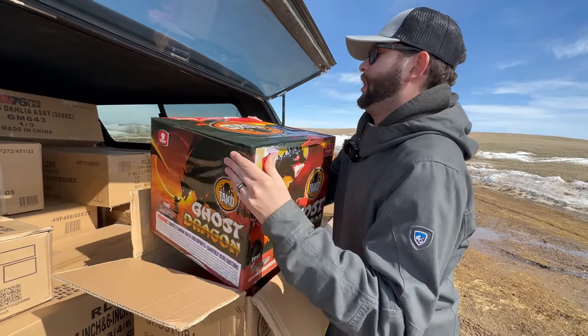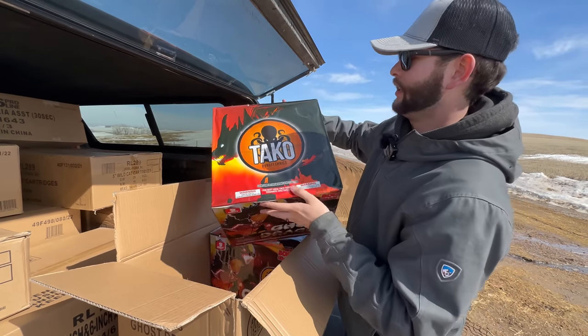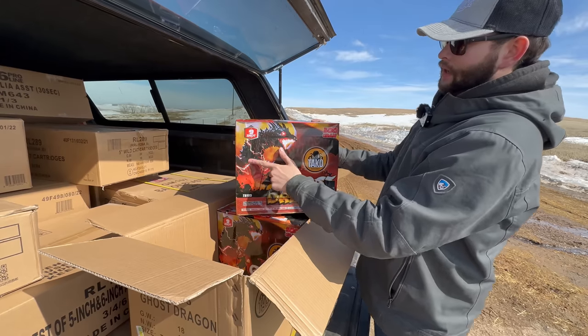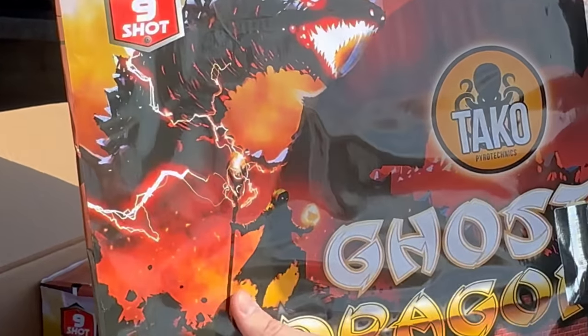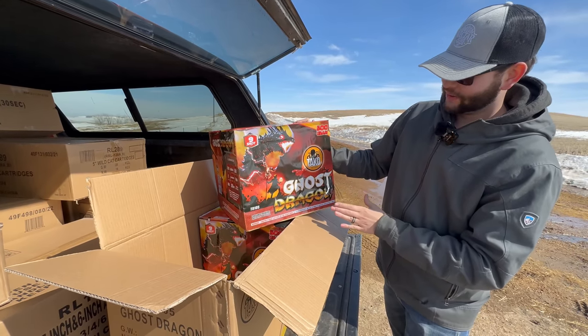All right, so this is by Tako Pyrotechnics. Take a look at that logo right there. I like that, Tako Pyrotechnics. Looks like maybe an octopus on there. We got a dragon in the background. It looks like it's breathing fire. Yeah, check out this graphic, super cool. Looks like we got a Jawa right here from Star Wars, maybe, I'm not sure. But 9 shots in total. It's called Ghost Dragon.